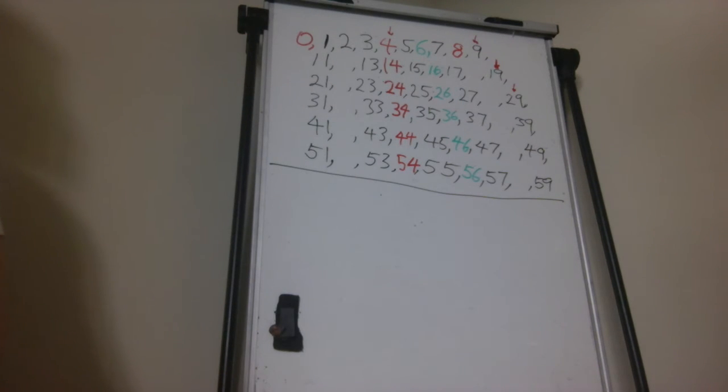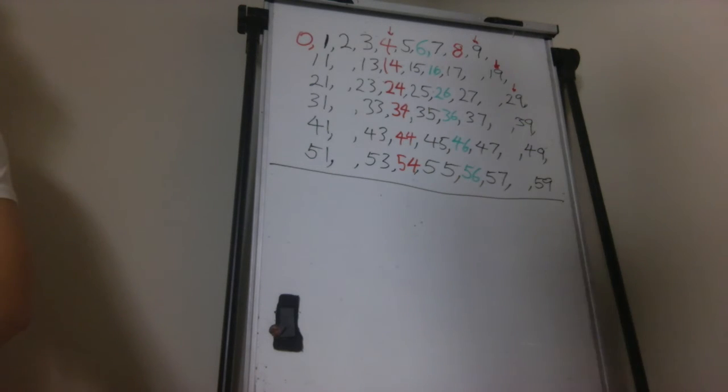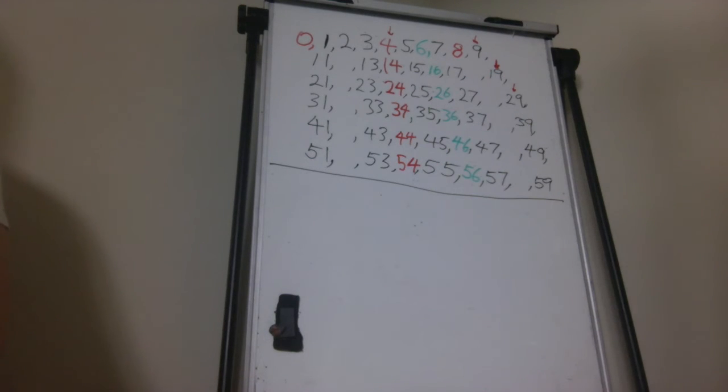And also, I'm going to tell you something. When you see the 1s, you don't need to really draw it, because the 1 with the 5 and 6 is already there. I can already see the 1s: 11, 21, 31, 41, 51. Alright, so that's what happens if we start with a 1, right?